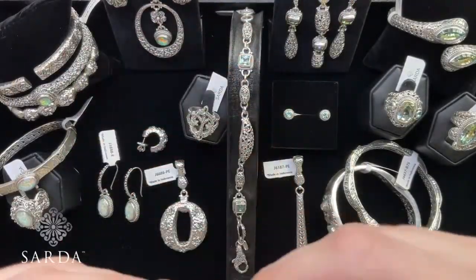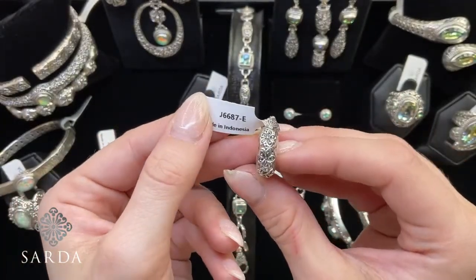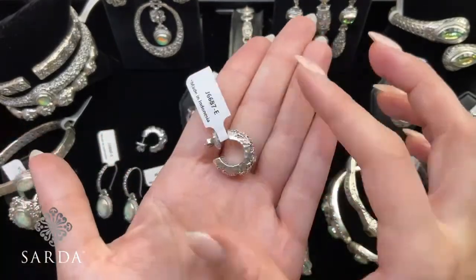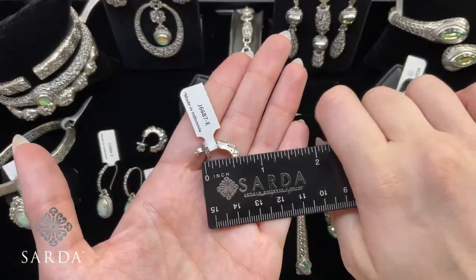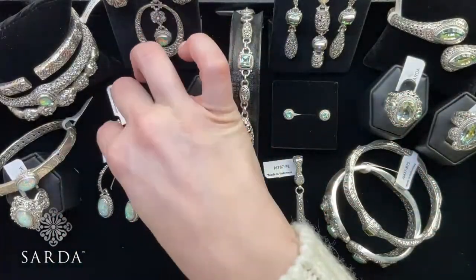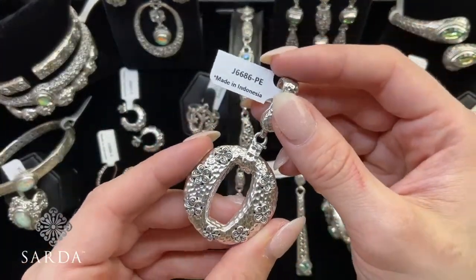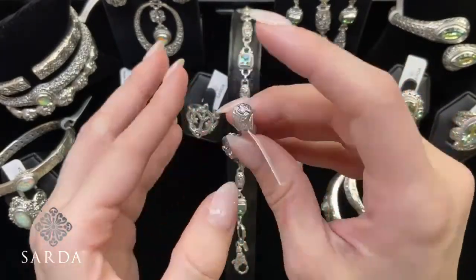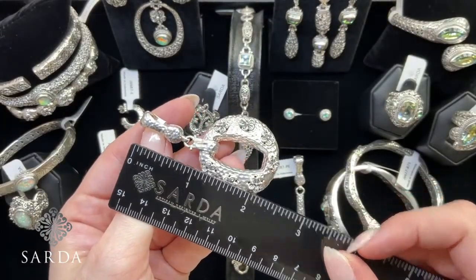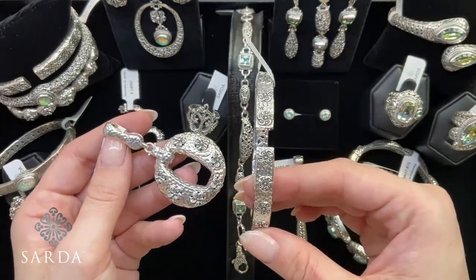And then we've got these great little frangipani huggies. That's the one I thought you had. J6687, $69.99. Love when she does the little frangipanis, even on the back gallery. And these are, like I said, huggies, so they are a little over half an inch. Super cute, the hammered and frangipani details. And then we have that matching pendant, which is J6686 for $79.99. Magnetic hammered bale on this one as well. So that's the earrings and that pendant and the tip to tip are part of the original matching set for those. It sure is.